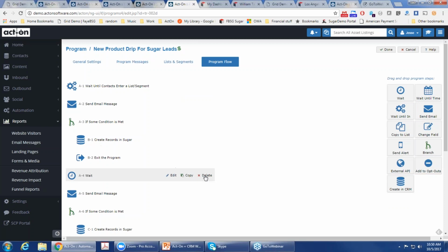The other advantage of the integration is it allows you to set up what ActOn calls an automated program. So it allows you to set up a path, a series of emails and things, based on conditions or things that they do or don't do. As you see over here on the right side, there's a bunch of different things. This is all drag and drop.